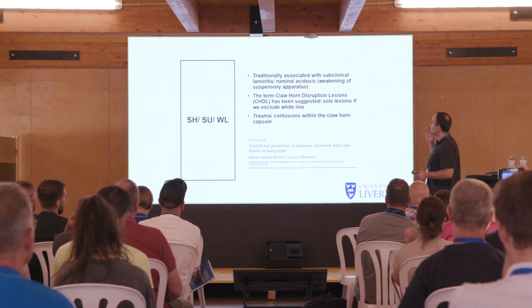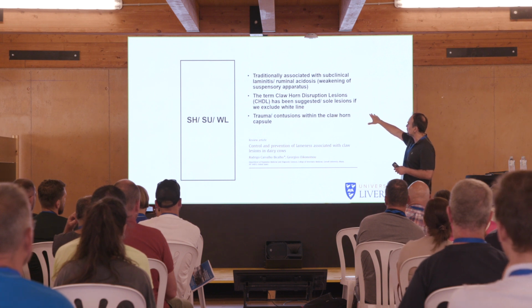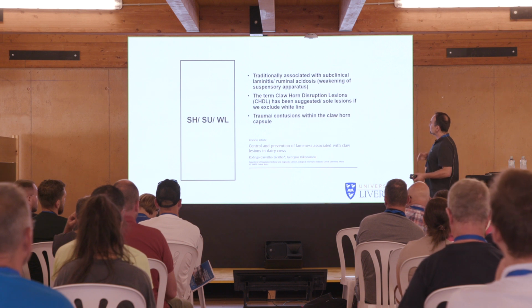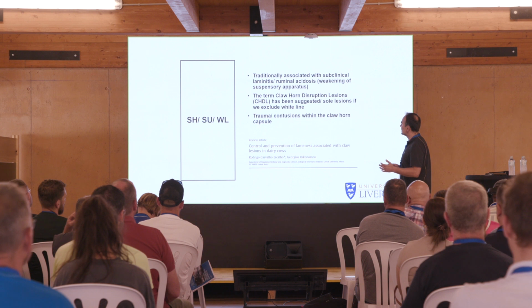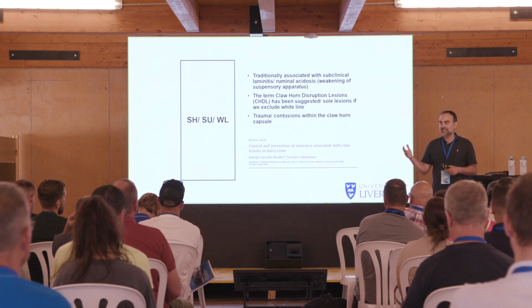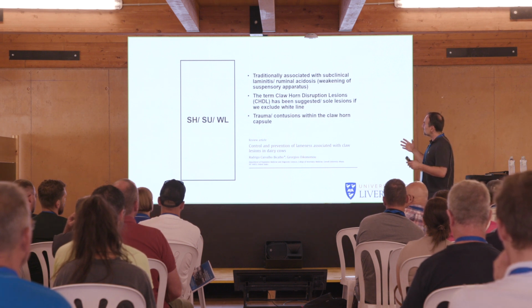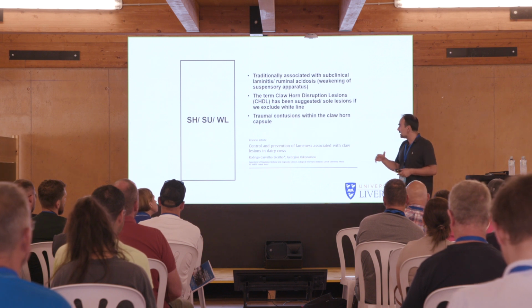Traditionally, these lesions, the sole lesions, and maybe white line together, so what we used to call claw horn disruption lesions, there has been a lot of discussion about how the main factor behind them is this subclinical laminitis linked to diets and acidosis. And I think there is a lot more knowledge now, and I think it's probably a much more multifactorial situation, and that's what some of the messages I will try to deliver today.